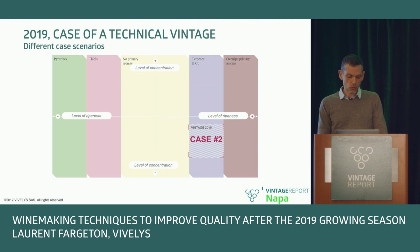Then the second case, which is the harvest during the ripe fruit window. Like we said this morning with Cecilia, every grape variety has its own window in terms of ripe fruit or fresh fruit. So considering that we can reach that ripe fruit, then the difference from case number one is that in that case, we don't need to decrease the veggie notes because they are not there yet. And so the objective is really to increase the ripe fruit.